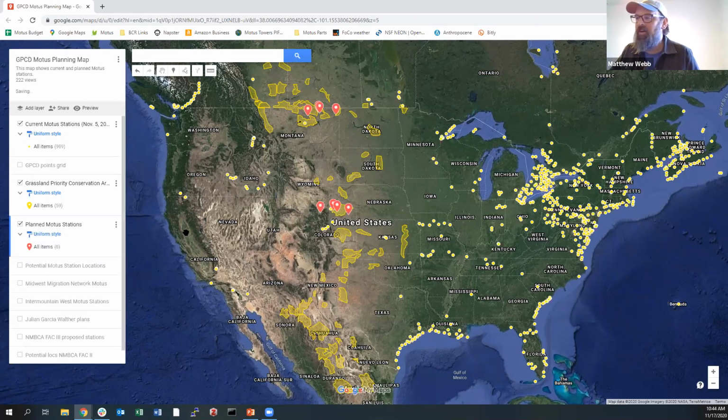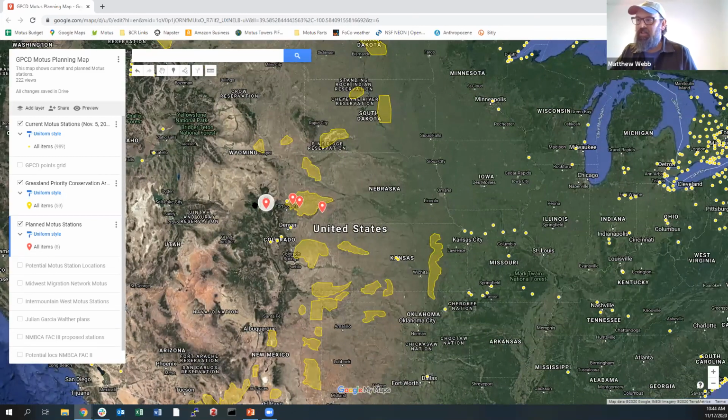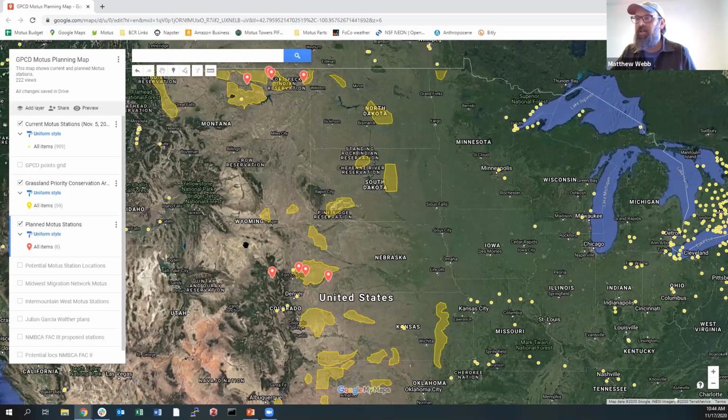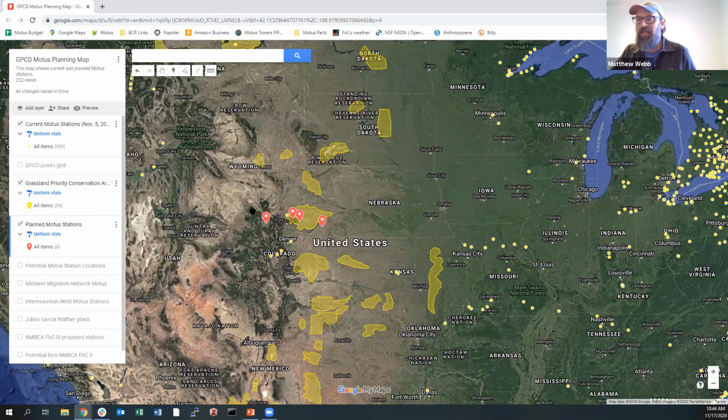We talked about our planned stations, the 4 that we have planned, and those are here in northern Colorado. You saw some pop up in Montana as well, and that's a different project. Scott Summershoe's working up there. But our 4 stations are planned right here.